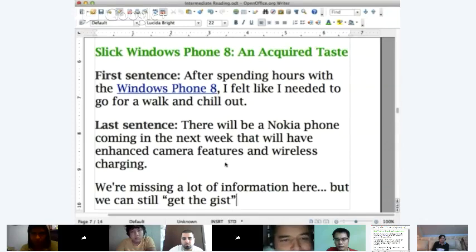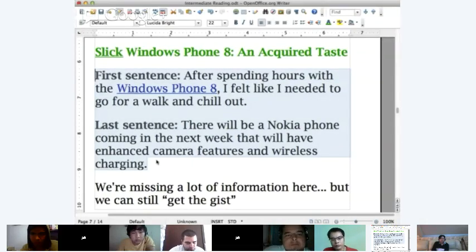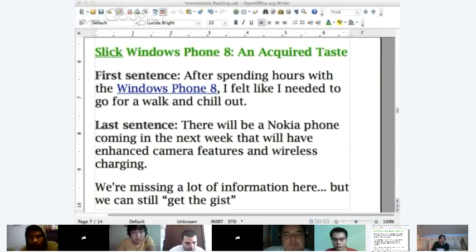Okay? So can somebody try to summarize this article? Slick? No, slick means like fancy, like the new iPhone is really fancy and it's really up and coming, so it's something slick and cool. So, okay. First sentence. After spending hours with the Windows Phone 8, I felt like I needed to go for a walk and chill out. And then there will be a Nokia phone coming in the next few weeks that will have enhanced camera features and wireless charging. So, even though we only have two sentences and we're missing a huge amount of information here, we can still get the gist of the article. So can somebody try to summarize it for me and tell me what they think the article is going to be telling us? Anyone?